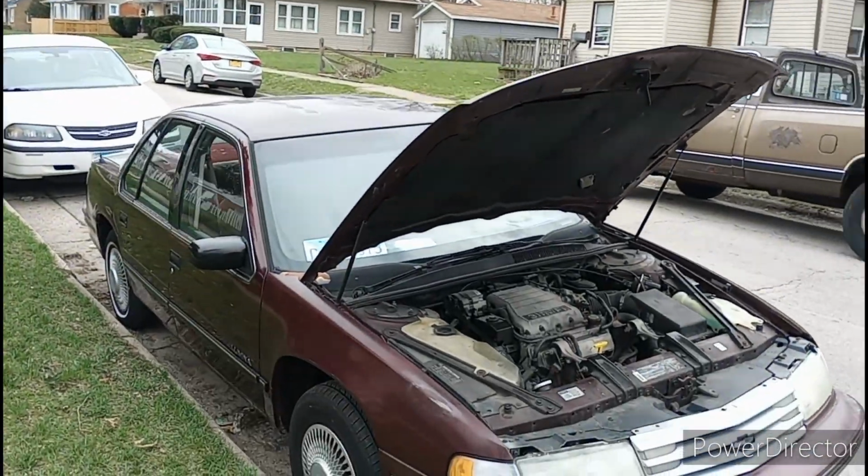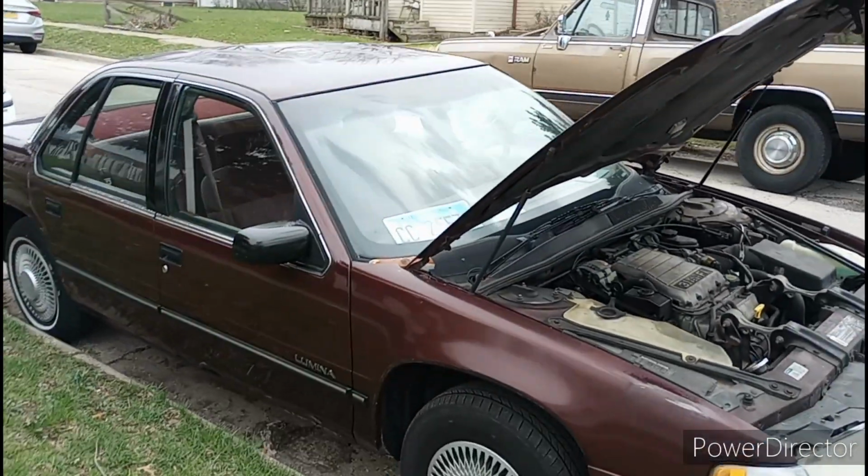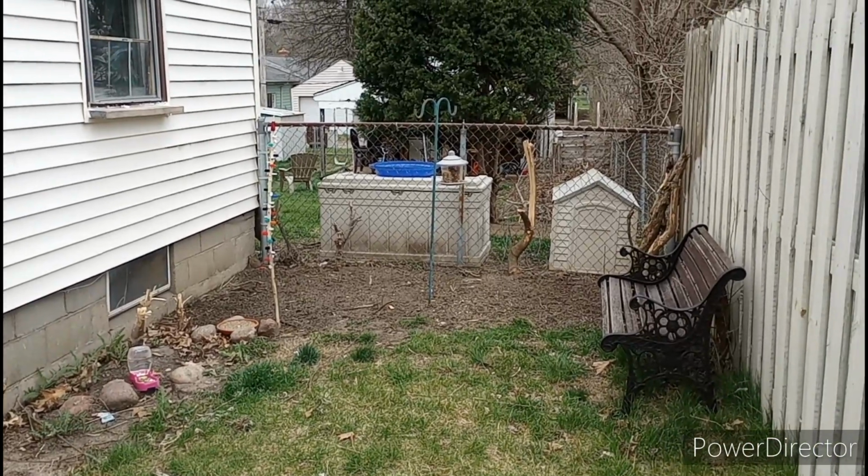But either way, no issue from the Mercury either. Everything's been doing good. And now time for some outside updates.